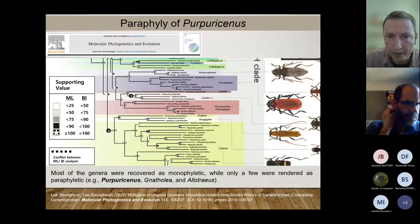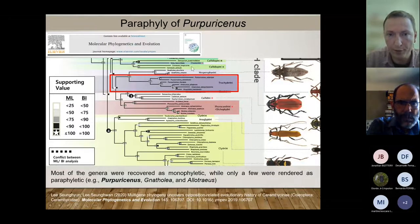According to the authors and the molecular data, the genus Purpuricenus is paraphyletic because of the inclusion of Anoplistes and Amarysius. Here they use only 3 Asian species of Purpuricenus, and also 2 species of Amarysius and 1 Anoplistes.